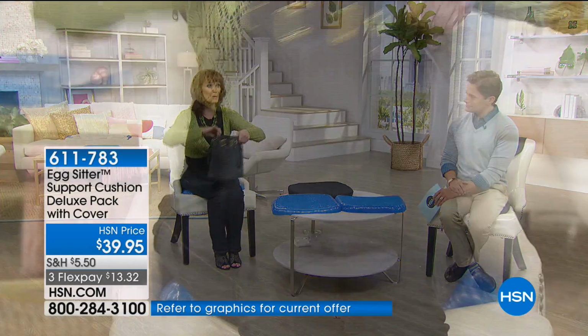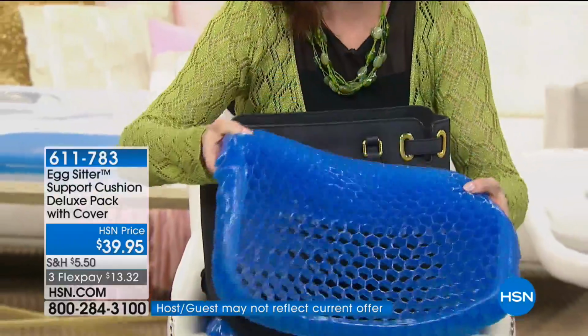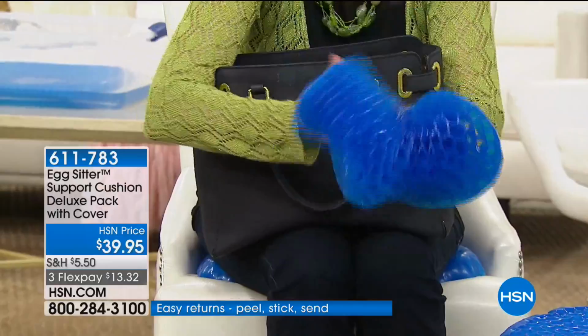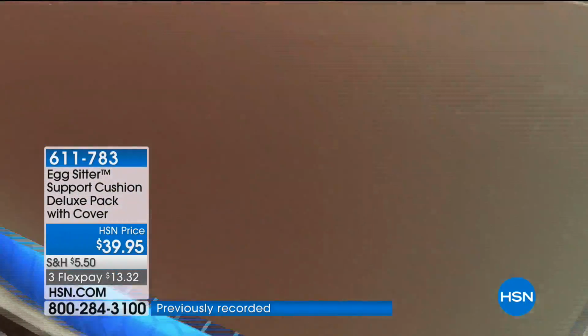So here's my actual pocketbook. It's a Joy pocketbook. What do I have in it? My Egg Sitter. Now, I'm showing it without the cover. It does come with an awesome cover, but I want you to see the technology. Look at how you can fold it up and bring it with you anywhere, tuck it in your tote bag. I think that's so important. So, yeah, it just conforms to wherever you are.